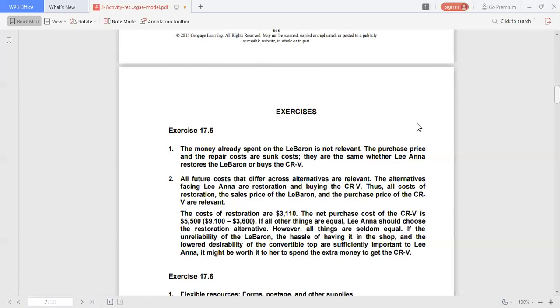The investment seems too much to give up. How would you react to her concern? List all costs that are relevant to Liana's decision. What advice would you give her? In number 5, the money already spent on the LeBaron is not relevant. The purchase price and the repair costs are sunk costs. They are the same whether Liana restores the LeBaron or buys the CRV.